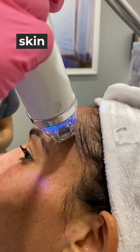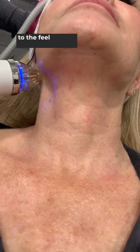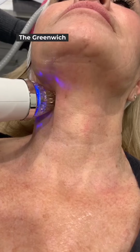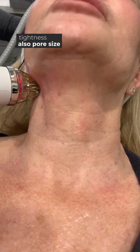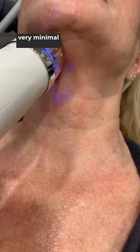In terms of the rejuvenation or downtime involved after the Greenwich Secret, that's the great thing about it. It's almost nil. So you're talking 1 or 2 days maybe. You could be a little pink walking out the door, but even by the next day, most people look pretty normal. And you might have a little sandpapery skin to the feel, but not much that you would have to cover up. And there's no kind of flaking involved like could be with the Fraxel laser. The Greenwich Secret is for somebody who's looking for improvement in their skin tightness, also pore size, fine lines and wrinkles, and is also looking for something that has very minimal downtime.